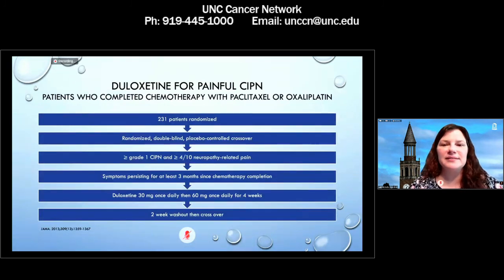So usually we expect symptoms of neuropathy to improve once you stop giving people the chemotherapy, but these patients had persisted for 3 months. And so what they did was duloxetine 30 milligrams once daily for a week and then 60 milligrams once daily for 4 weeks. There was a 2-week washout period and they crossed over. And the duloxetine group did show an improvement, they had reduced pain scores.